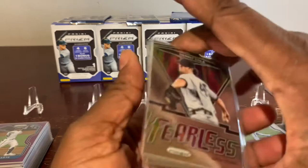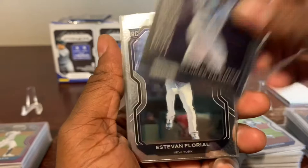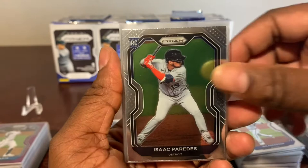Let's jump right into it. First up, Fearless of Gary Cole. We got Emergent of Wander Franco. Nice. Mr. Estevall. We're going to keep all these rookies separate, but we're not going to call all these names because it's just too many cards.